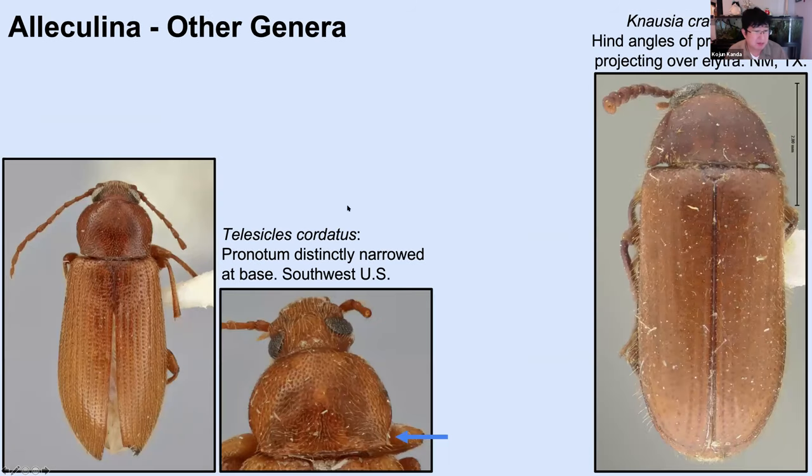More ovoid beetles with apomorphies to them. So you have Telecycles chordatus, again ovoid, but these have a notch at the base of the pronotum. And Nausea crassicornis, which again is ovoid, but with pointy, acutely projecting hind angles of the pronotum. And all of these, Madrialicula, Telecycles, Nausea, are just monotypic genera. So whether they're valid or they're just apomorphic Hymenoris requires further investigation.